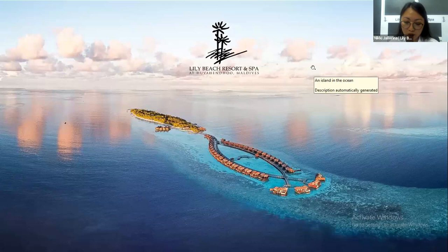So, yes, I just want to give you a brief introduction also for the Maldives. The Maldives is comprised of small islands, so it's a unique destination. The idea here is that one island is dedicated to one resort, so it's very private for every resort. So let's start with Lili Beach.